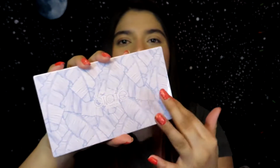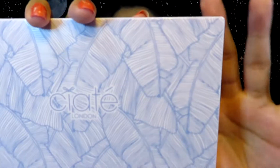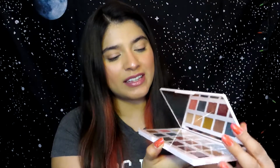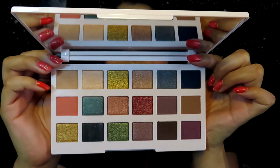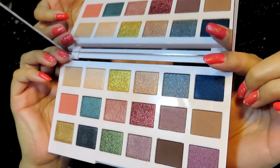Ooh, the texture on this is super cool. You could actually feel the lines on the leaves. So that's cool. And this palette comes with 18 eyeshadows. Okay, so let's take a look inside. I'm pretty sure a lot of you guys already saw the palette, but this is what it looks like. It does come with a mirror, and it does have a protective sheet. And this is what the palette looks like. It's super pretty. I'm super excited for this eyeshadow palette. It has a lot of beautiful fall colors, so I'm just super excited to try this out.